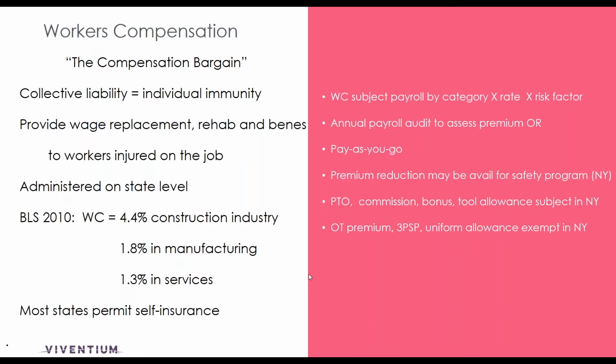And therefore, it's important for our employers, our clients, to understand their workers' compensation requirements and how they can look at it also from a capital standpoint to benefit their bottom line. Most states will permit self-insurance. Whether self-insurance is right for your company is, of course, something that has to be decided by your management in conjunction with your CPA and lawyer advisors, but Viventium can try to give you at least the insight in terms of dollars and cents that you need.